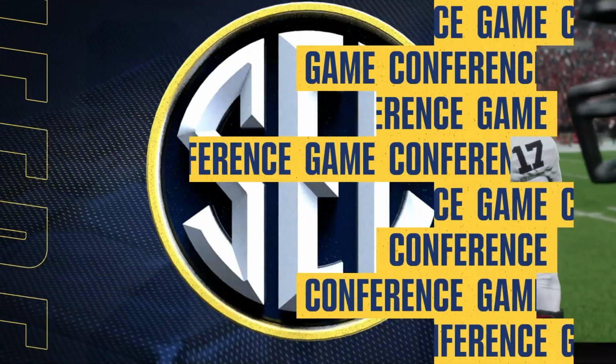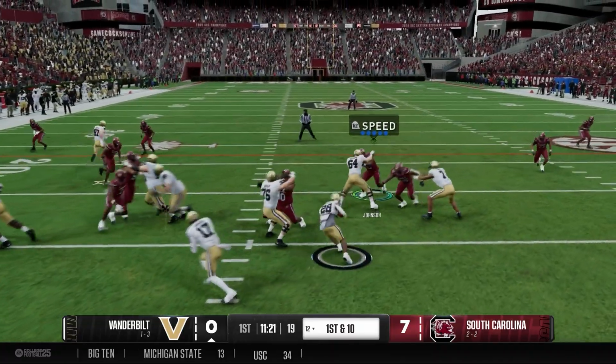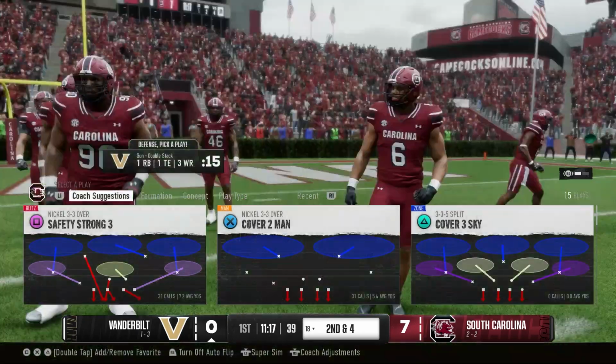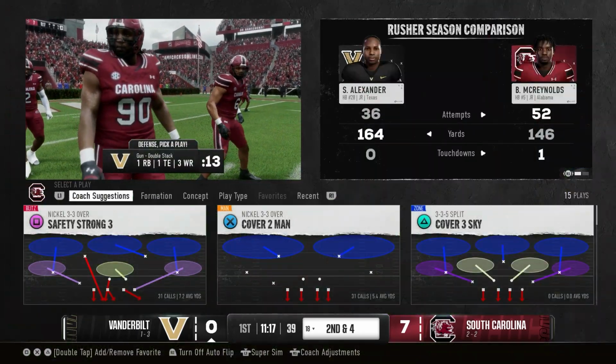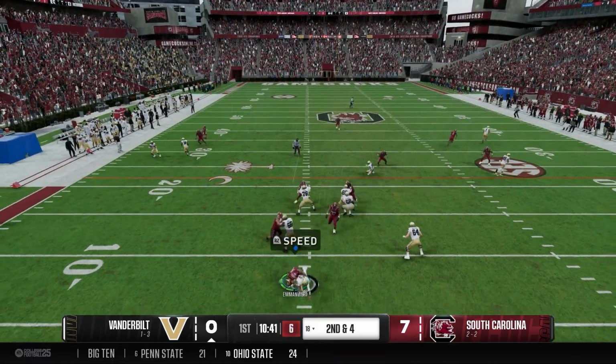led by senior quarterback Nate Johnson and company. This is a very talented quarterback who's very much a dual threat, something we've struggled with last year. He begins, though, with a 6-yard carry to Cedric Alexander, who you can see 36 attempts, 164 yards on the season, has yet to find the end zone.